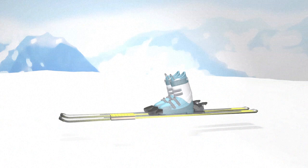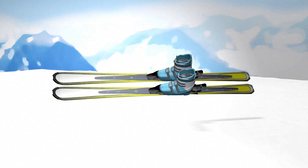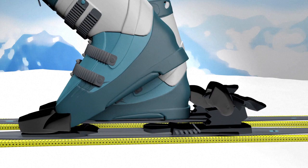Skis are made of composite materials. The length and shape vary depending on the race. Downhill skis are longer than slalom skis. The bindings lock into the boots and release the foot automatically should the skier crash. Boots are rigid and support the ankles, preventing sprains.